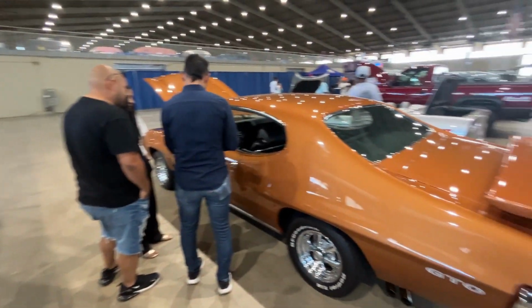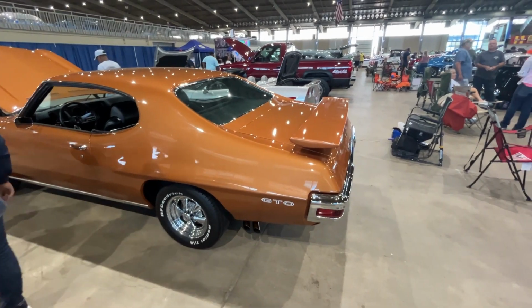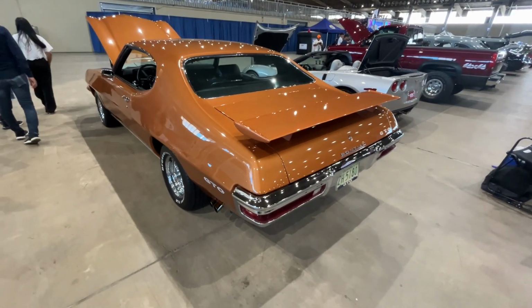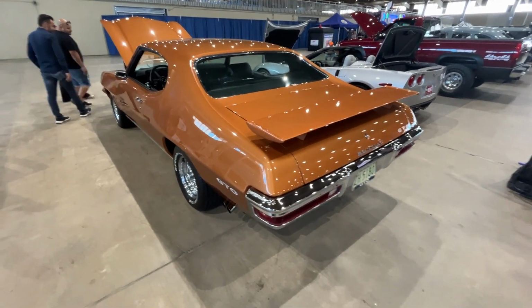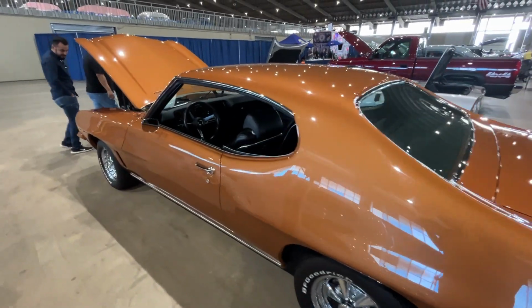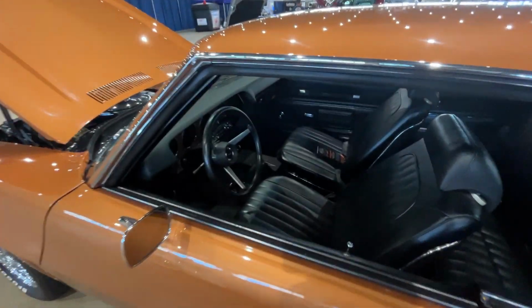And over here we have another GTO. Yes. GTOs and Corvettes are my favorites. This might be a 71. I haven't seen the front of it yet. I'm just guessing.